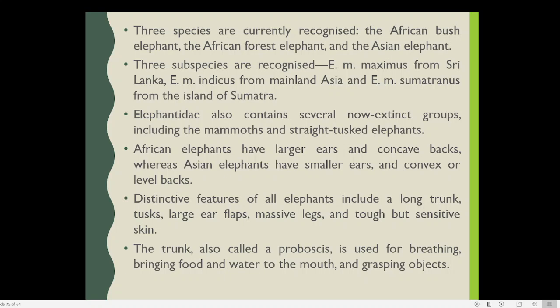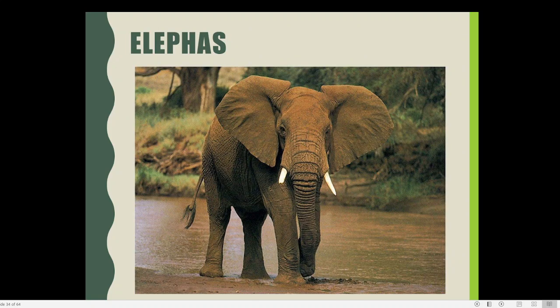Then other distinctive features of elephants include a very long trunk, tusks, large ear flaps. All these are very clear, and massive legs. See, if you look at the elephant, their legs are almost like the pillars of a building. Very strong, very stout, very thick. And if an elephant places its leg on somebody, the person is dead. Even if it is a car, the car is finished.